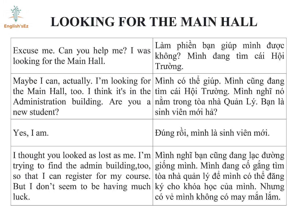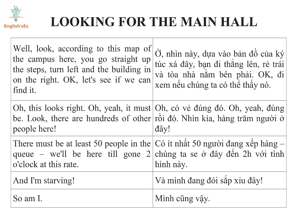Excuse me, can you help me? I was looking for the main hall. No, maybe I can, actually. I'm looking for the main hall, too. I think it's in the administration building. Are you a new student? Yeah, I am. I thought you looked as lost as me. I'm trying to find the admin building, too, so I can register for my course. But I don't seem to be having much luck. Well, look, according to this map of the campus here, you go straight up the steps, turn left, and the building's on the right. Okay, let's see if we can find it.